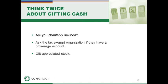Again, to run through a quick example, as you can tell, I like examples here because it's easy to quantify the actual benefit. If you have a security that you purchased for $25,000, suddenly that stock is now worth $50,000. What you inherently are carrying is a $6,000 tax liability if you happen to be in the highest tax bracket, and you've held that for at least 12 months.